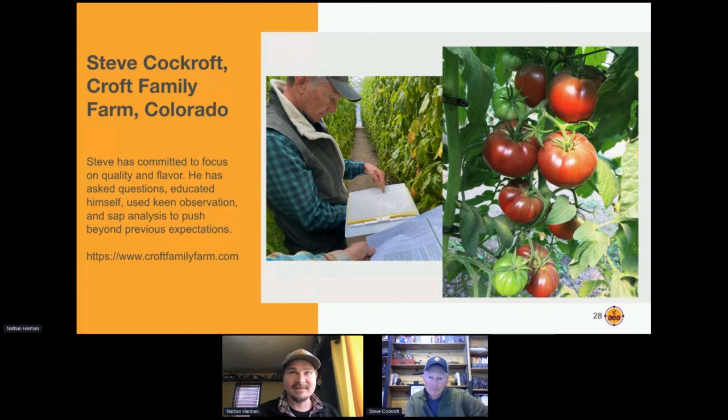Right. And that's my recommendation for anybody growing diverse vegetables: pick your most profitable or important crop right off the bat, or pick your most problematic or your most important. Undoubtedly you can learn things about your other crops in the same vein, as different crops can be from a sap analysis perspective.